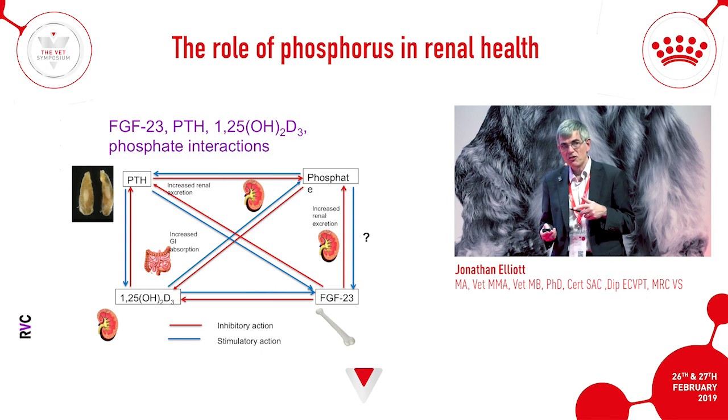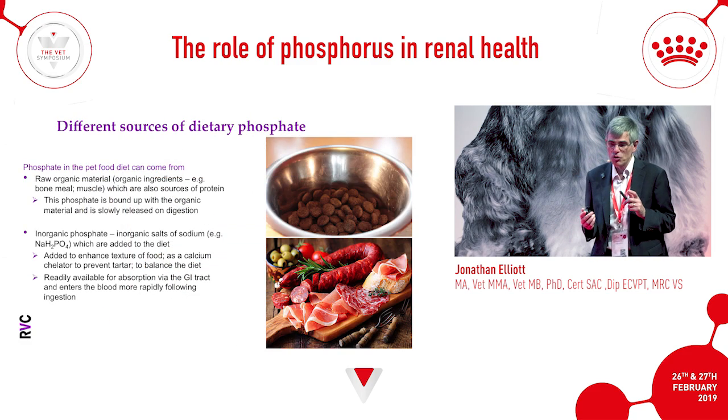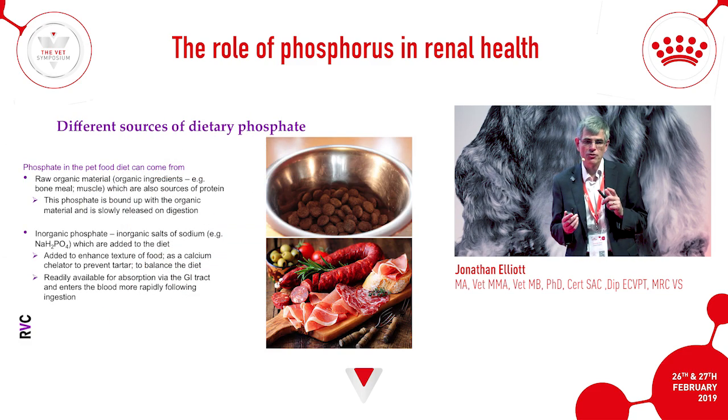So that's my simplified view of the world. There is a lot more to it than that, and there are effects of alpha-klotho directly. There are effects of FGF23 on calcium, so this whole system integrates together. So the next thing I want to talk about is the different types of phosphate in the diet.